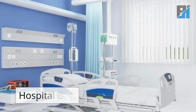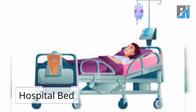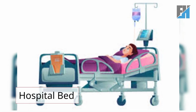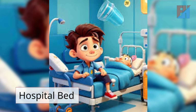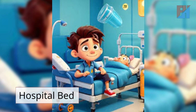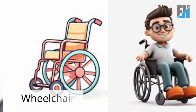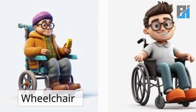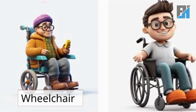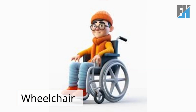Hospital bed, a special bed where patients rest. It is spelled like this, H-O-S-P-I-T-A-L-B-E-D, hospital bed. Wheelchair, a chair on wheels to help people who can't walk. It is spelled like this, W-H-E-E-L-C-H-A-I-R, wheelchair.